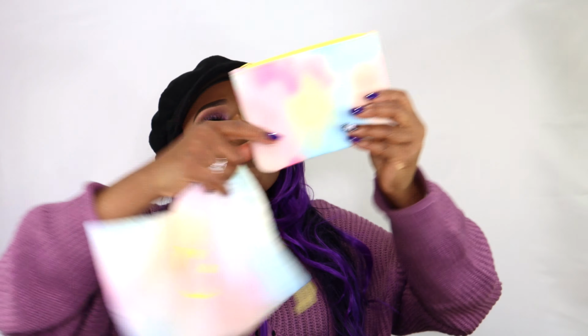And I got a brush by Hip Dot. Looks like it's a concealer brush, or sometimes I use this for under my brow when I do a highlighter. And that is it, guys. That's all she wrote. That was all that was in my PR box.